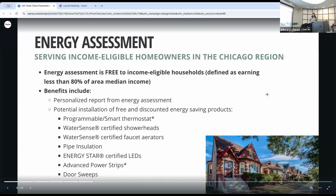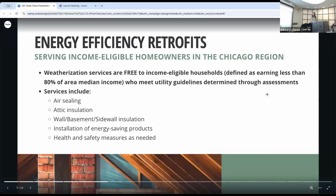But at the initial assessment, you get a written report of the findings from the assessment, kind of ways to save energy in the home or where most energy is being used in the home. And then potential installation of free energy saving products. This could include thermostats, shower heads, faucet aerators, new LED light bulbs, things like that that can help save energy in the home and hopefully lower the utility bills.